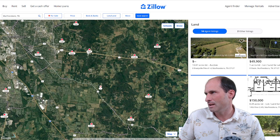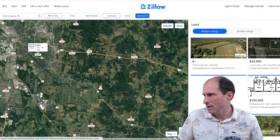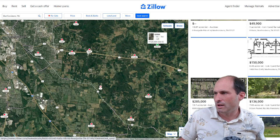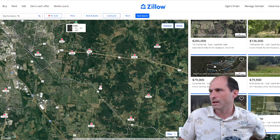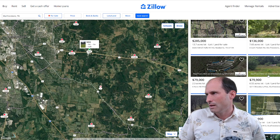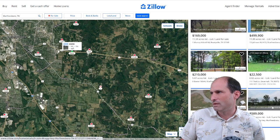And then these are the newest ones listed. This one's auction, 150 grand for half an acre. 285 grand for 13 acres, 136 grand for 7 acres, 79 grand for 2.3 acres. Okay, so that's a little bit closer to our price, a little bit bigger. Half an acre for 79 grand. Okay, so my point is none of this stuff is as cheap as we're talking.